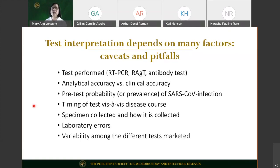So when you talk to the suppliers and they show you the brochure, it's usually the analytical accuracy that they will present to you. Ask for the clinical sensitivity and specificity results in relation to the tests that they use, because there's a big difference between analytical and clinical accuracy. One I'd like to talk about specifically is that when you talk about these tests, you have to have an estimate of the pretest probability of having SARS-CoV infection, because this matters in interpreting the test.